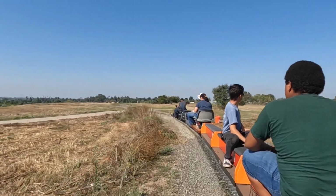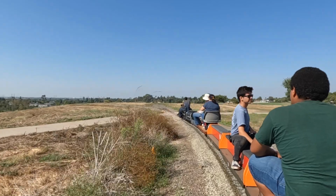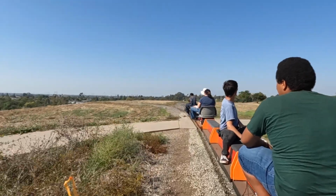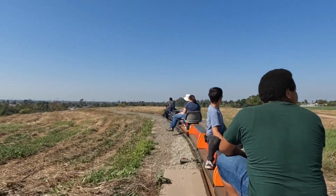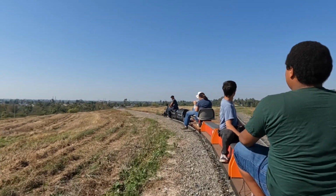I was able to hop a ride on a beautiful C-21 Rio Grande narrow gauge locomotive, the Baby Mud Hen. This was a beautiful engine, and a friend of mine was running it. I have a lot of friends down here, so I'm not just talking about one person.